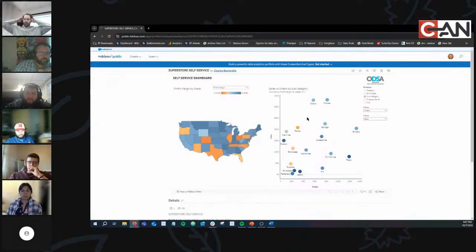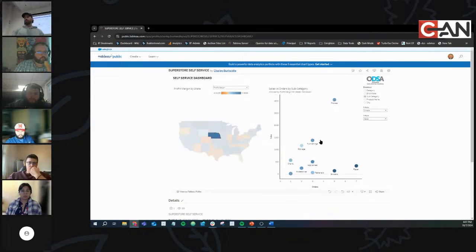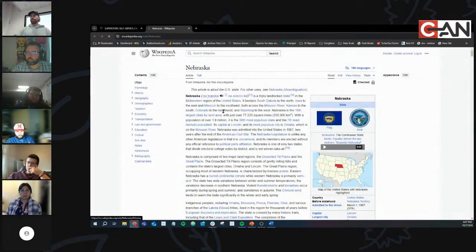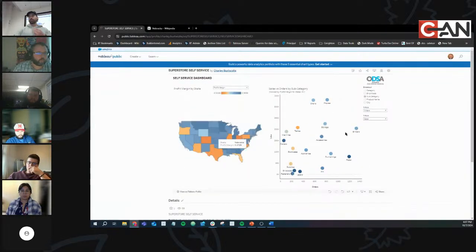So the last two concepts that we haven't covered, because we covered parameters last week, so we worked ahead a little bit, are dashboard filtering, so when I click into Nebraska or something, this dashboard updates, as well as dashboard hyperlinks, which is when I hover over this and click this Learn More button, it opens up the Nebraska Wikipedia page. So we'll cover those two concepts tonight.